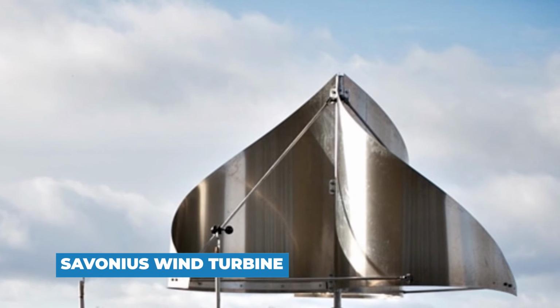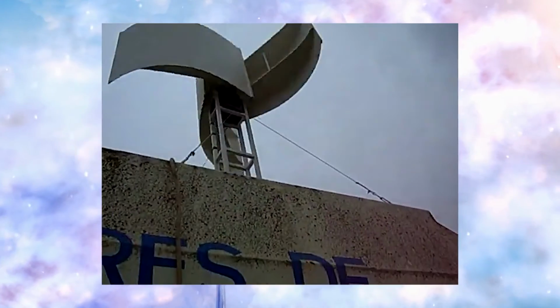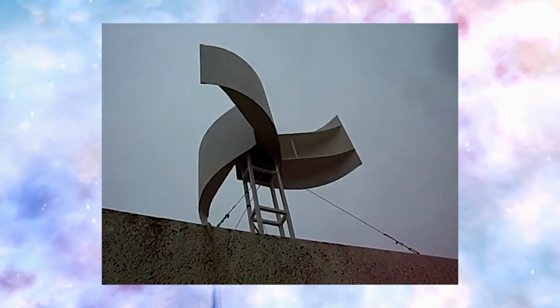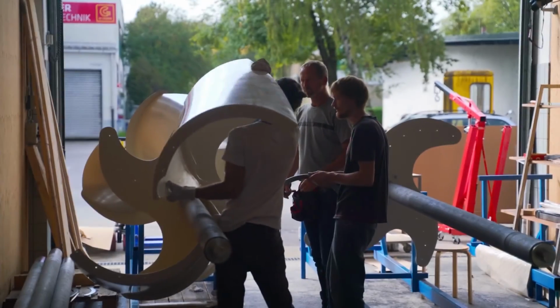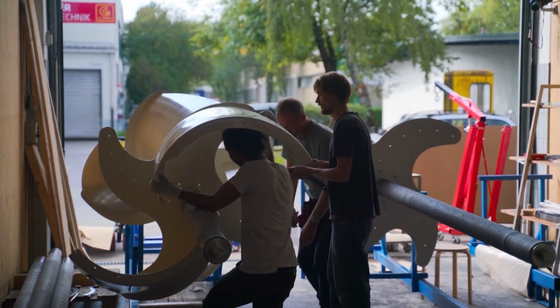Savonius wind turbine. Aerofoils are positioned vertically on the shaft and grounded on a station in the turbine. The turbine has an S shape from above and turns slowly. It can grind grains, pump water, and perform other duties. Because of the wind turbine's slow spin, no power is produced.